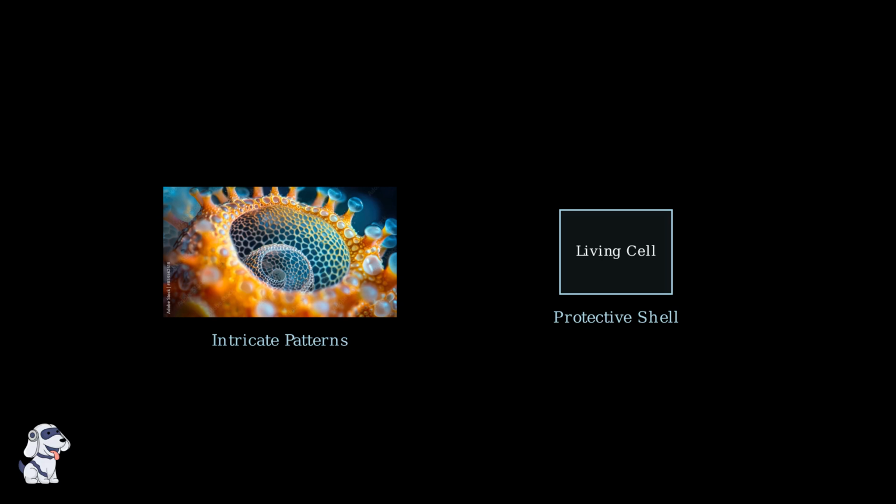These shells come in countless beautiful patterns. Some look like intricate lacework, others like geometric art pieces. Here we can see multiple diatoms in their natural aquatic environment. Notice how each one has its own unique frustule design, like fingerprints. No two are exactly alike.